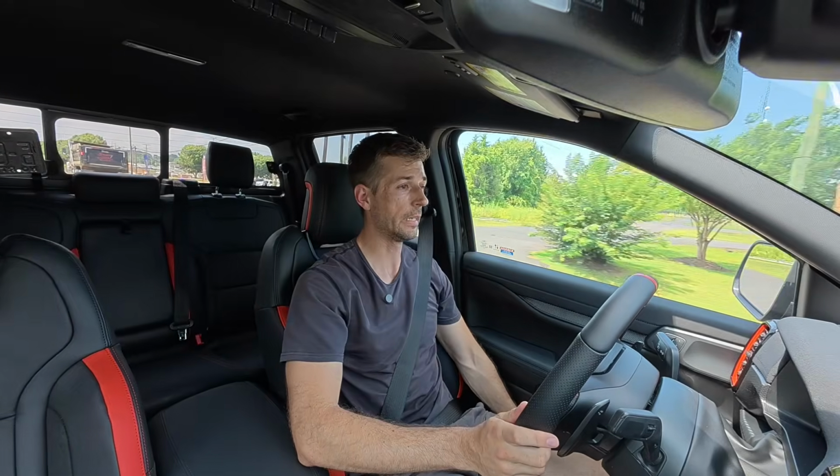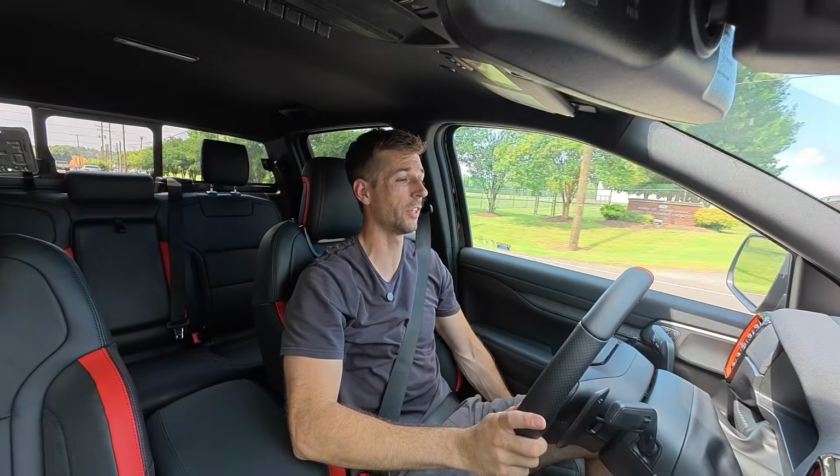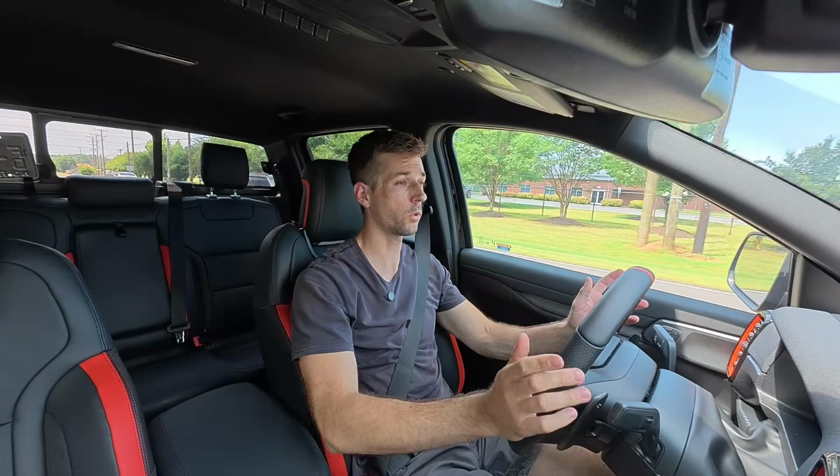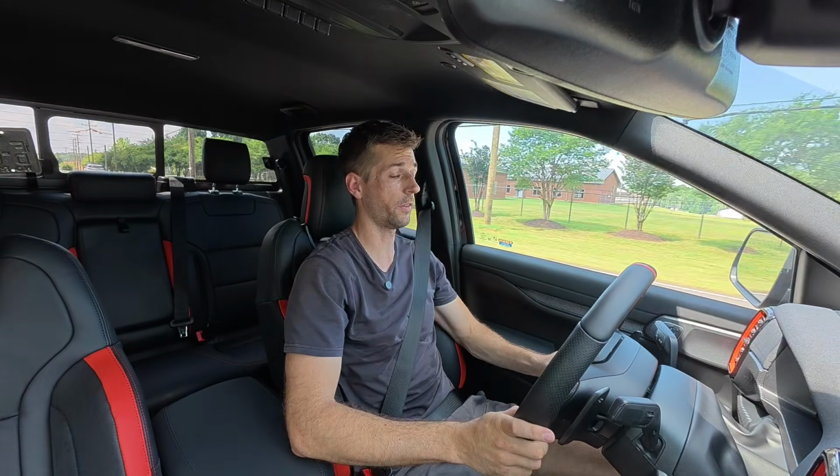Now, as I'm adjusting the seat here, we do have a height adjustable seat, and at 5'10", I have like 4.5 inches of headroom. So this is designed well for taller people. If you are looking for a smaller truck, you can still fit pretty comfortably in this vehicle.